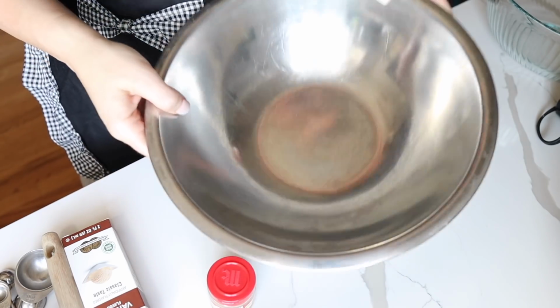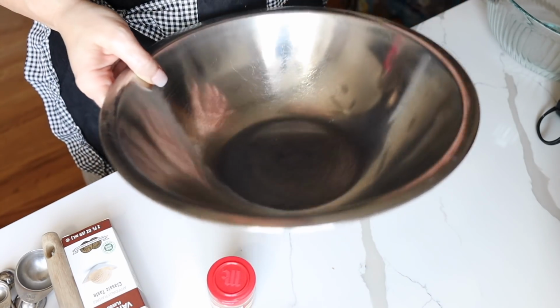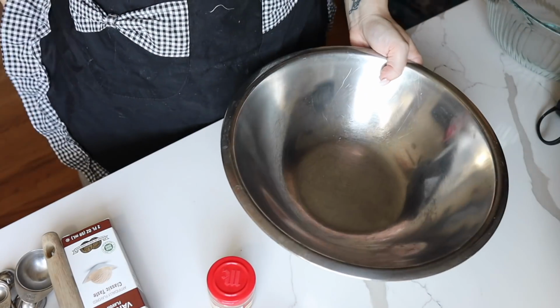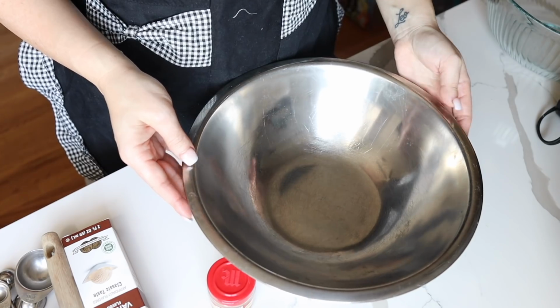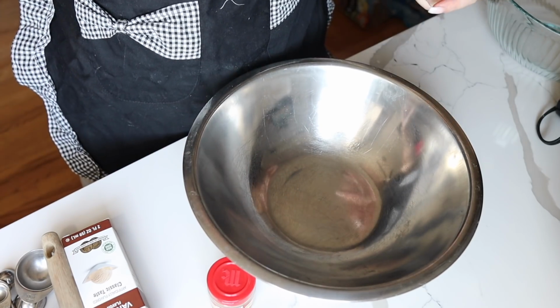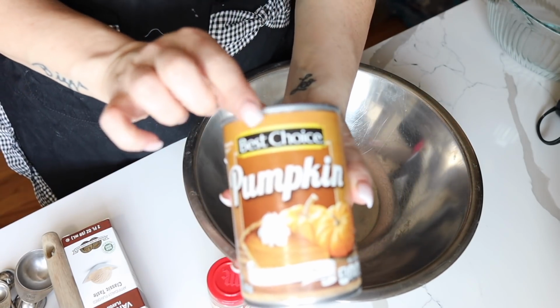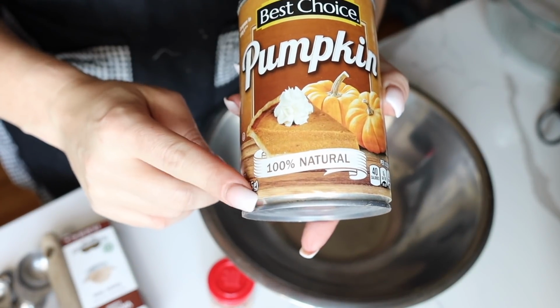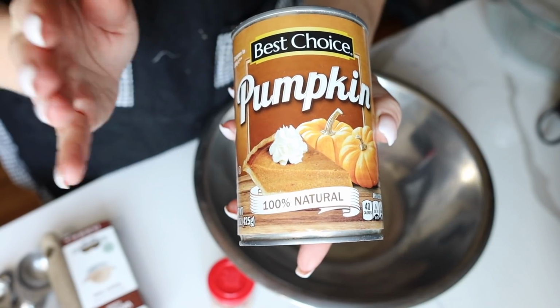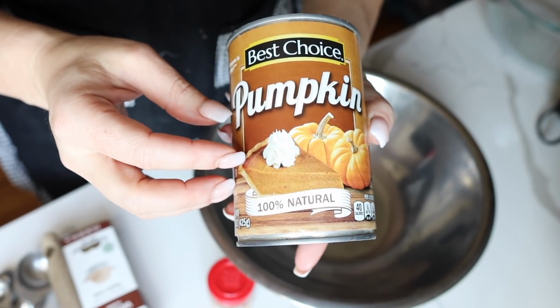All right, so we're going to need 2 different mixing bowls. We got one right here because this one we are going to use for our powdered ingredients. So what we're going to need initially is 1 can of pumpkin. Here's the thing, my friends, you want 100% natural pumpkin. You don't want pumpkin pie in a can.